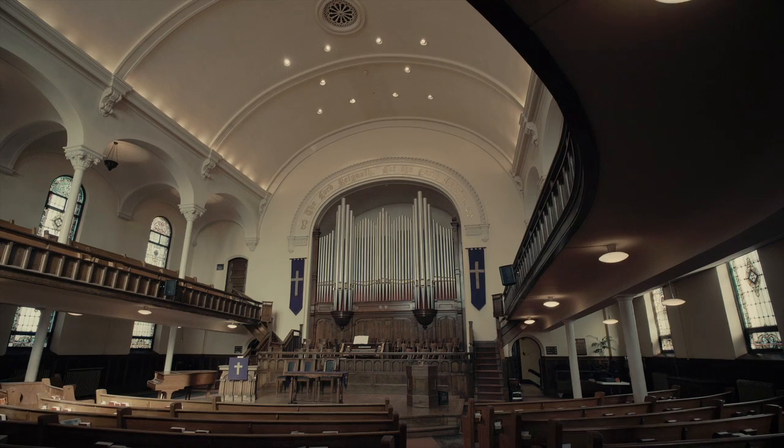I think it's one of the nicest instruments in the city. Very, very interesting character to the sound. It supports the choir very nicely. It supports the congregation very nicely.